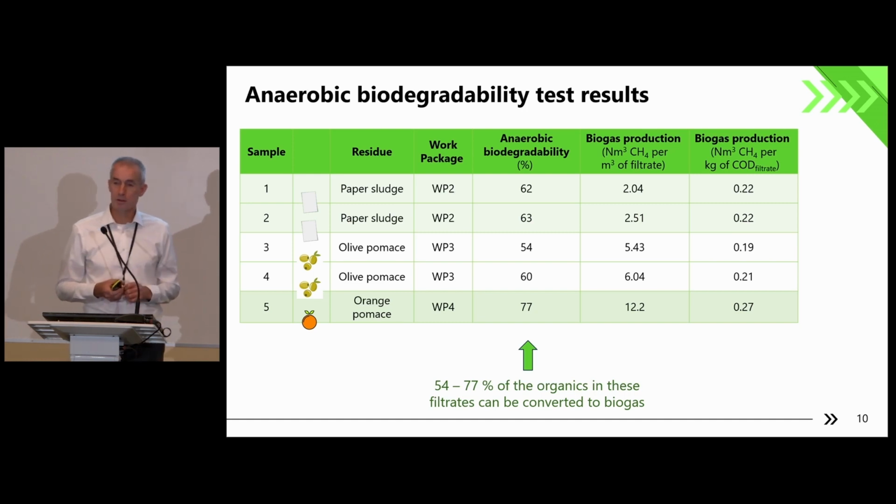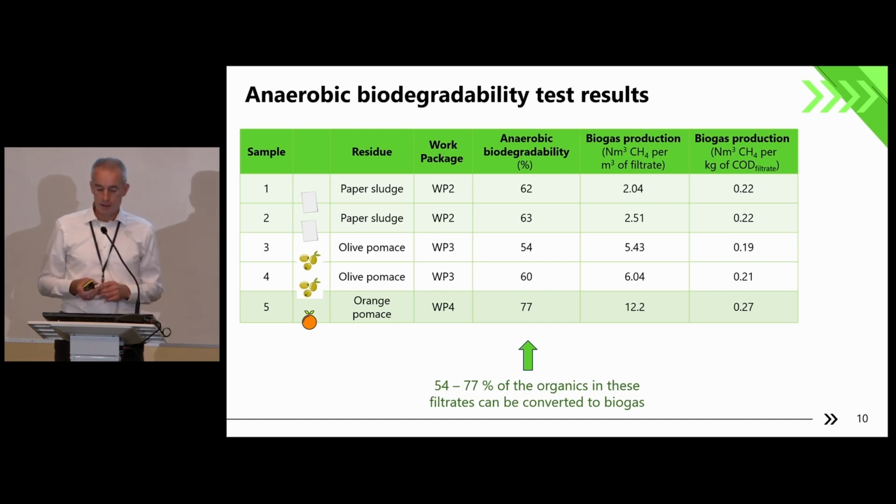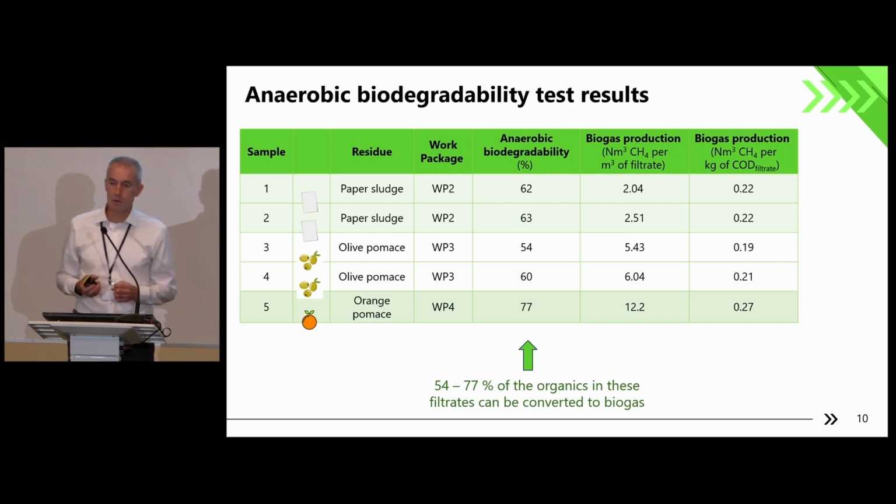So that's quite good. And if you translate that to the amount of biogas, or maybe easier, the amount of methane that is produced per cubic meter of this filtrate, that is in the order of 2 to 2.5 cubic meters of methane produced per cubic meter of filtrate coming in. So significant amounts of biogas produced.